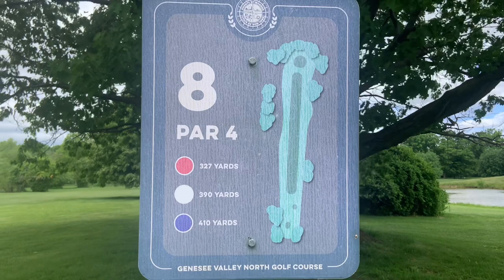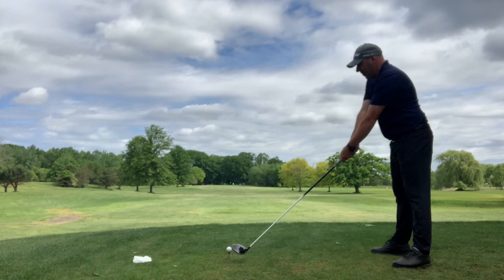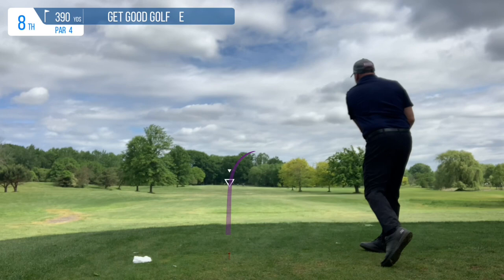Wind's blowing in on me. Gonna hit driver. Okay, that was a bit heely, and it was a low shot to the right rough. Heading right towards that like 150 marker. It's probably a little bit before it, though. It wasn't a great shot.